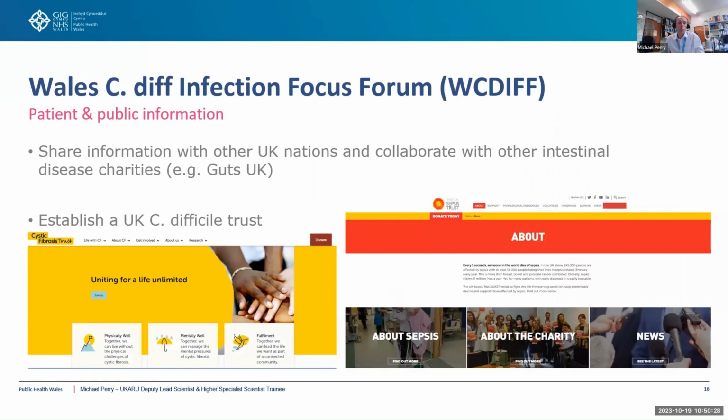We're also looking at producing and forming a UK C. difficile trust. So you may have heard of the Sepsis Trust or the Cystic Fibrosis Trust. And these are basically charities that support patients with these conditions. And that's something that we're looking to do as a forum, and working with other UK colleagues to try and make that a UK presence on the internet, and then from there go to producing other resources and helping in other ways. We're also sharing the information leaflets that you saw just previously with other UK nations who are really excited to receive them, and also collaborating with other intestinal disease charities such as Guts UK to make these resources available on their websites and have information about C. diff there as well. Next slide, please.